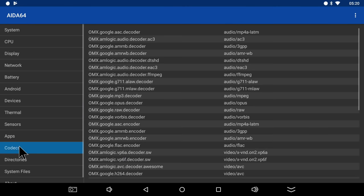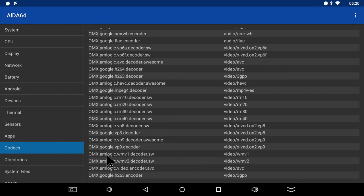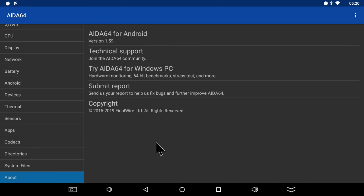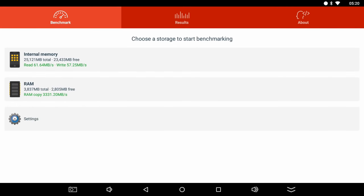The box comes with codecs for playing 4K videos like HEVC, H.264 and VP9 decoding, and a couple of others all needed for the playback of 4K media. And that's it for system and hardware information, and now let's take a look at some benchmarks. First I have the results of the RAM and internal storage read and write speeds.